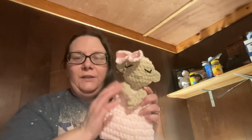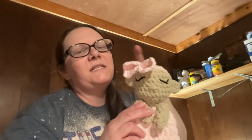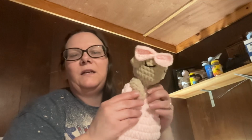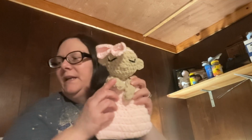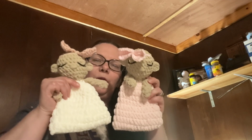Hey y'all, it's me again. So I wanted to show y'all the other little bedtime baby that I made. Isn't it cute? This is the other headband style. And so she's ready to go. And so I've got both of these. I did not get the one with the little hat.